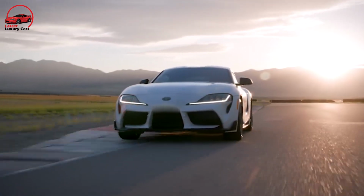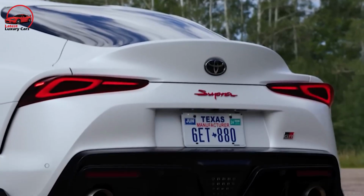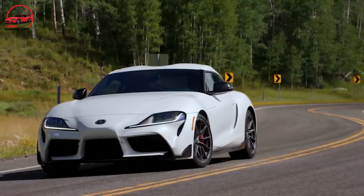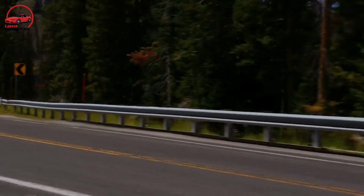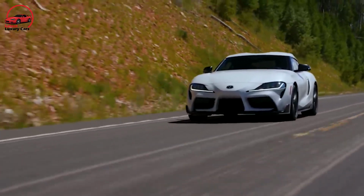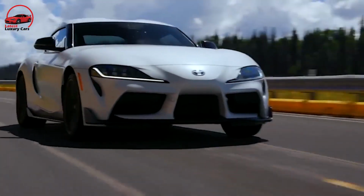Sure, for some Toyota fans, it may draw a bit too much from the BMW parts bin, and its swept-back external design produces some very wide blind spots. But the GR Supra remains one of our favorite sports cars. It's a driver's vehicle and an enthusiast's dream. So it's an easy choice for our annual 10 Best Automobiles list.